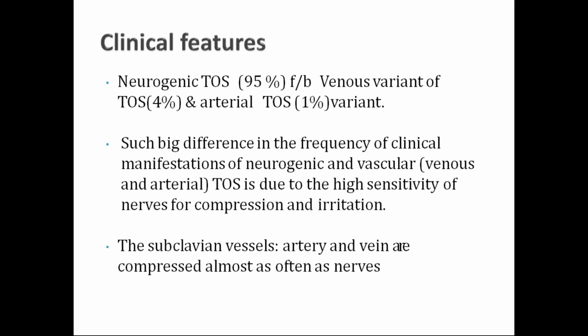So coming to clinical features, we have to differentiate the clinical features into broad headings like neurogenic thoracic outlet syndrome, venous and arterial variants. Usually the clinical features are more of the neurogenic type. Such a difference in frequency of clinical manifestations is due to the high sensitivity of nerves to compression and irritation. So the nerves are very sensitive, and the clinical symptoms of neurogenic thoracic outlet syndrome are more.